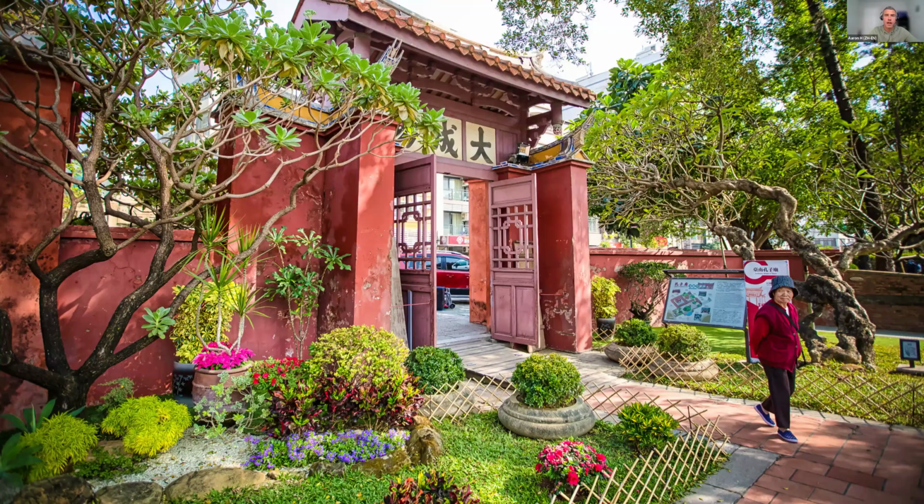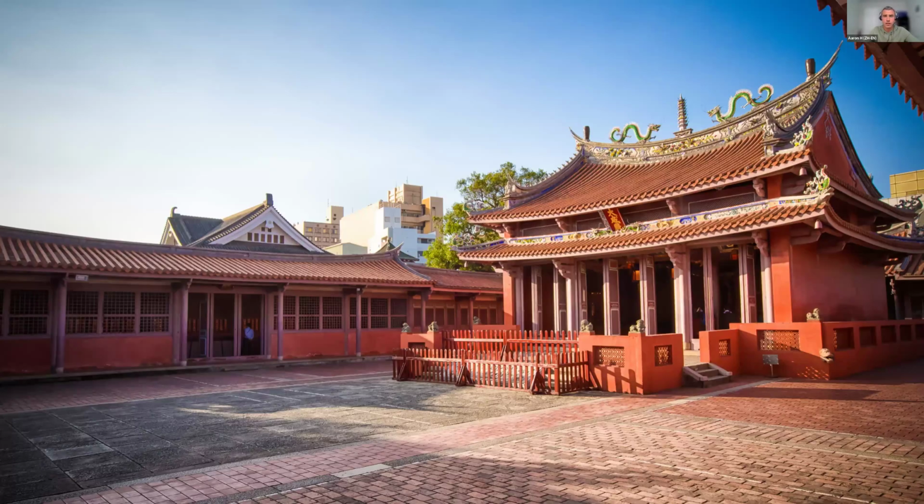This hall is dedicated to Confucius, and the building embodies the ideals of balance, order, and Confucian ethics. And unlike the straight sloping roofs of Japanese shrines, Chinese temple roofs curve upward, which symbolizes the embrace of wisdom and the heavens in the form of these sweeping roof lines.